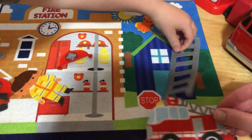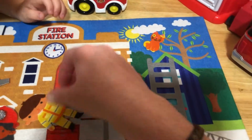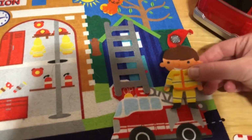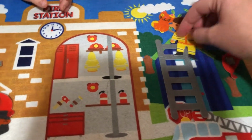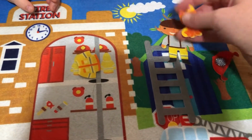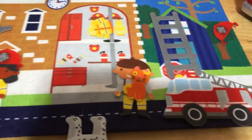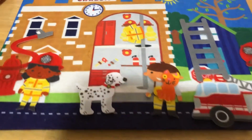Here, let's let the fire truck come out. Then we'll use his ladder. And then we'll have the boy firefighter. Let's make sure he's all ready to go. All right, now that he's got everything on, he's gonna climb up the ladder. Boop, boop, boop. Meow, meow. And then we're gonna carry the cat down the ladder, right? Yay! He saved the cat, she put out the fire, and the doggy's just happy to help.